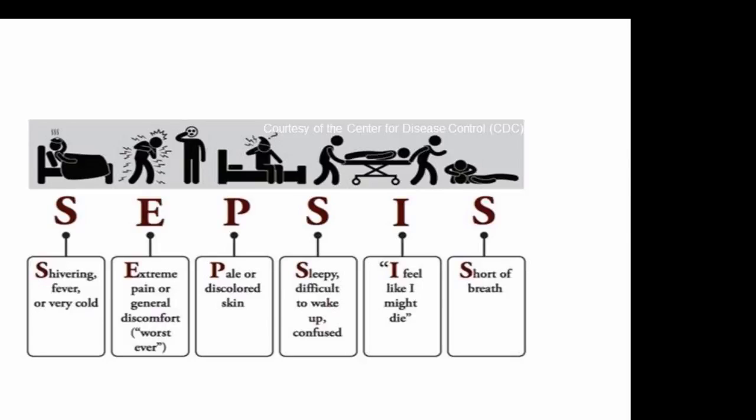As you can see in the picture, your client might complain of shivering, a fever, or feel very cold. They may have extreme pain or general discomfort. They may be pale or have discolored skin. They may complain of being sleepy, or they may be difficult to wake up or be confused. And they might state, "I feel like I might die." That's how bad sepsis would make your client feel. They might not be able to explain it. That might be something they might say. They also might be short of breath.